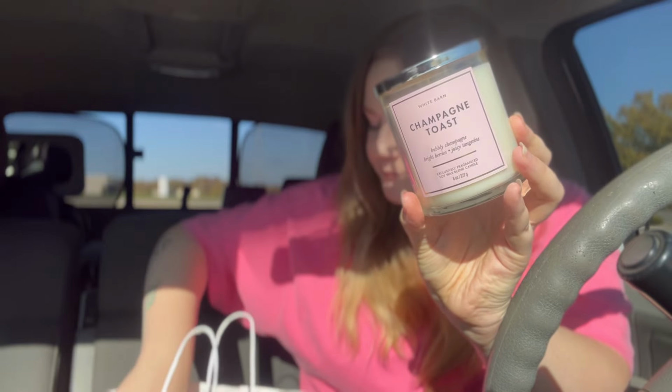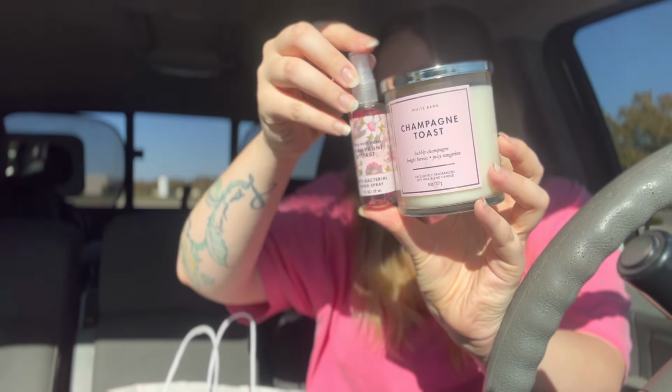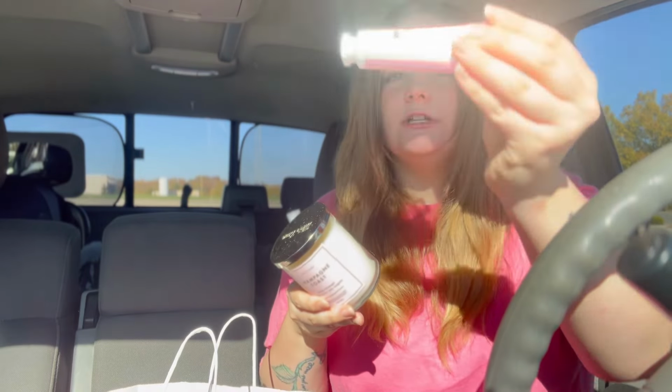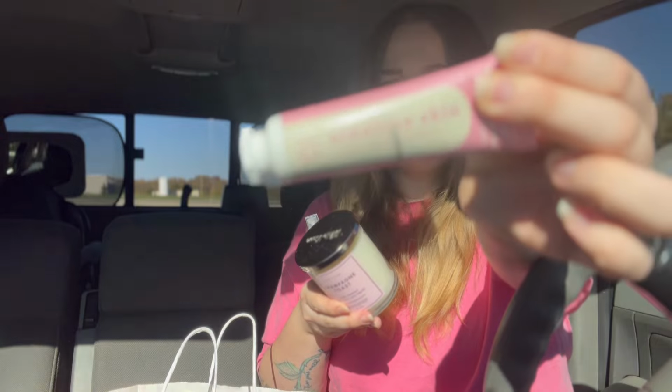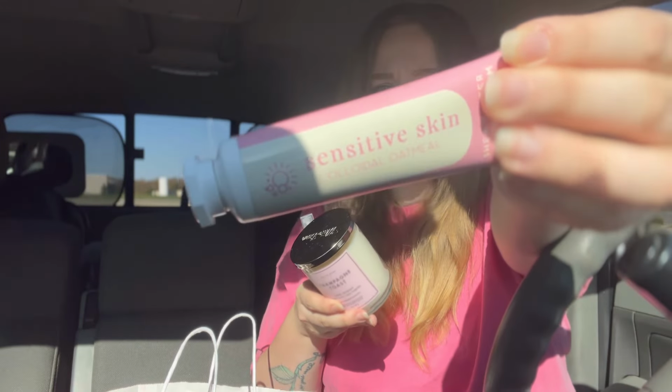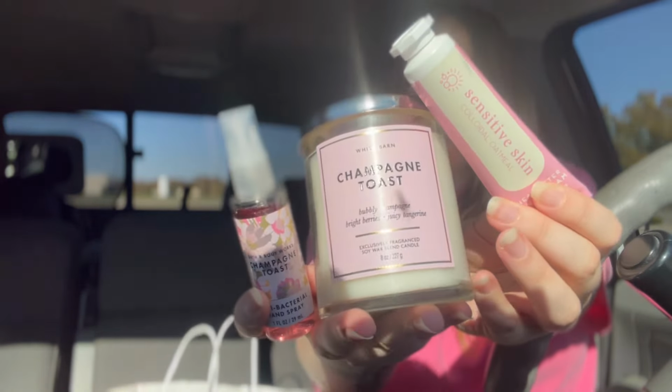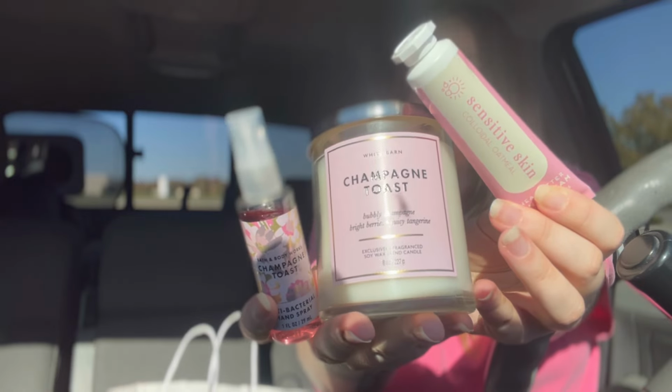So first I grabbed champagne toast. I grabbed a sanitizer spray to go with it. And then I actually got this cute little sensitive skin hand cream. I thought these would be really cute together. And the family member that I'm buying it for has sensitive skin, so she needs sensitive skin hand cream.